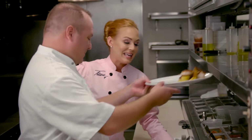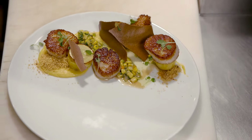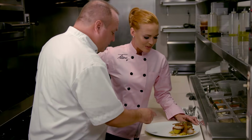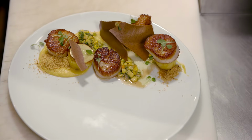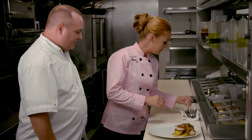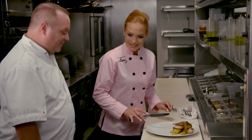So I am in the kitchen now with Chef Tim. That looks amazing. Tell me what you made. Atlantic scallops, smoked corn, and onion streusel, summer squash, and a buckwheat chip. Okay, I need to try this straight away because it looks delightful. Is this one of the dishes that's actually on the menu here? Yes, it is. Is this all your idea? This is my idea.